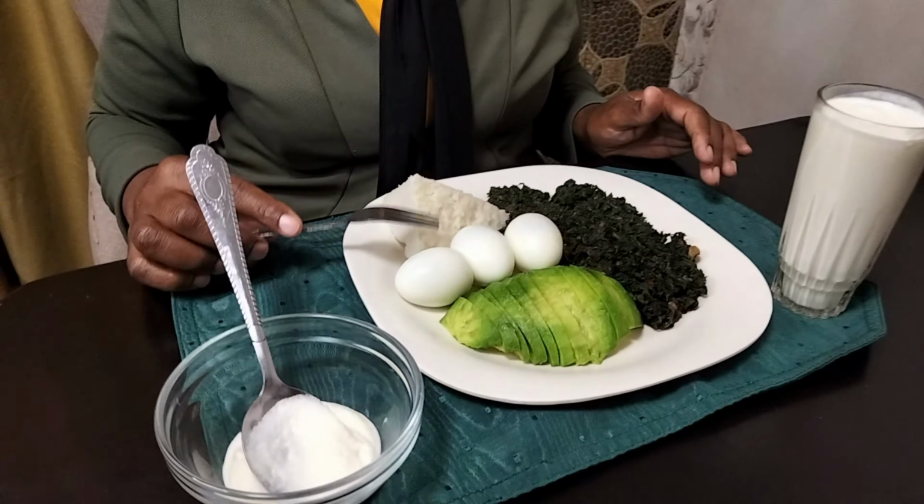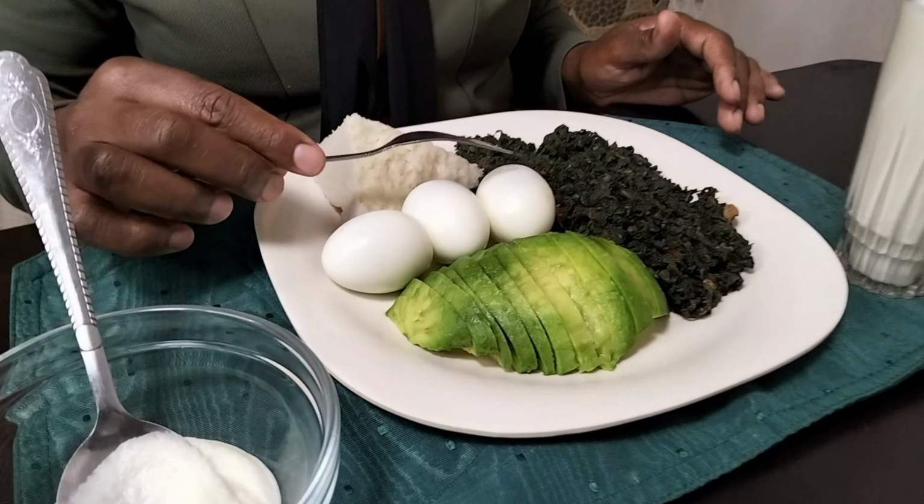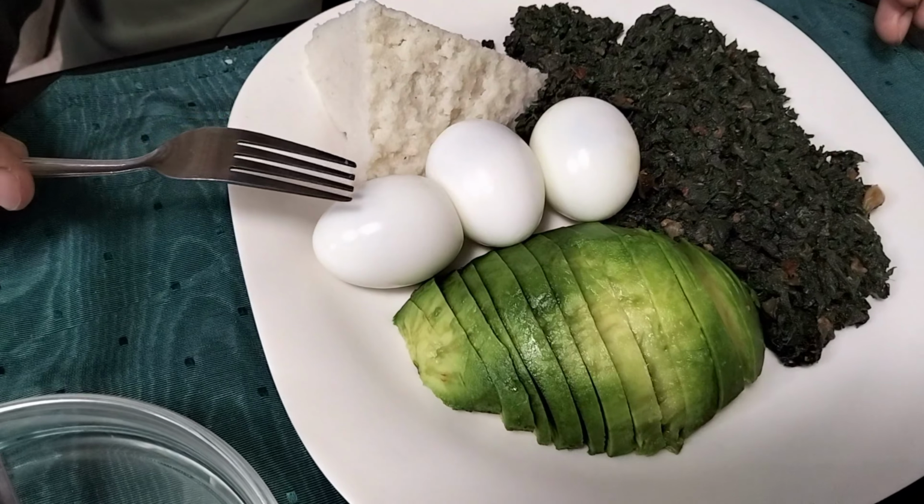And I have my eggs, and you can consume this amount. Eggs are healthy, they're very good because they are proteins, and that is how you burn the stored fats. Very healthy. They help you in very many ways. We are going to do another video on the foods, how you count the calories, and even for weight loss it is going to help you.